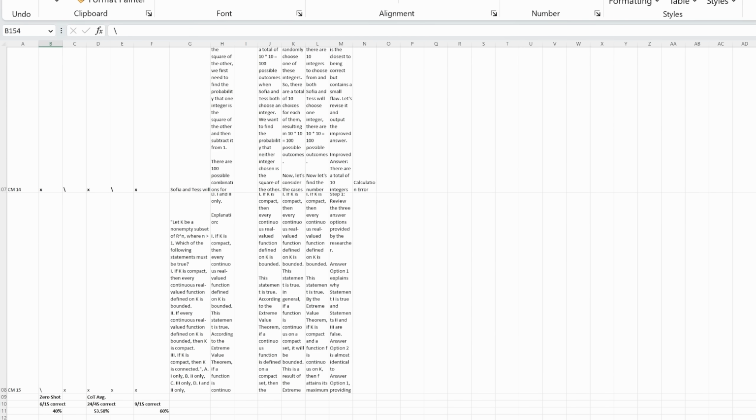We have zero-shot accuracy, 6 out of 15, which is 40%. The average when you add "let's think step by step" was 53.5%. And then the final output of the resolver model had a 60% accuracy. So it couldn't quite resolve half of the errors, but the overall pattern held up.